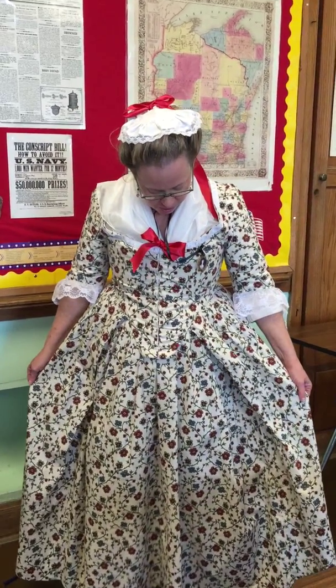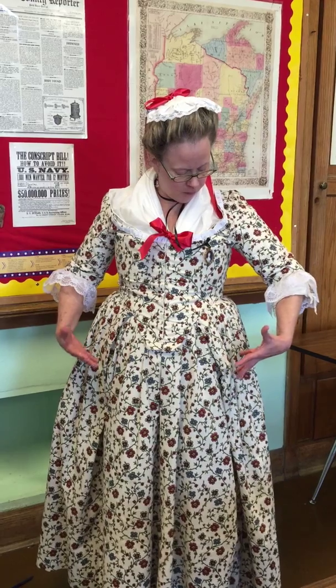So I'm dressed today as more of maybe a middle to middle upper class person. I'm not wearing something a really wealthy person would wear. They would probably wear silks and lots of layers, but I do have kind of a fancy dress. I have lace, and this is a silk fichu or scarf and some other things.